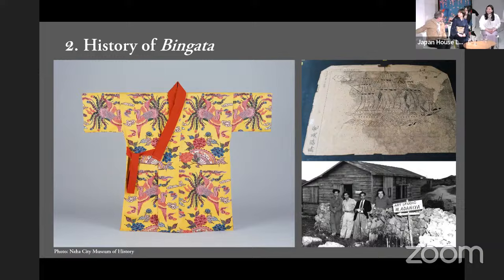So, on the bottom right, it shows the pictures of the craftspeople after the Second World War. These people took part in bringing back Bingata as part of the culture, so they preserved the tradition.